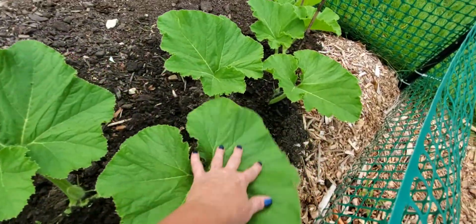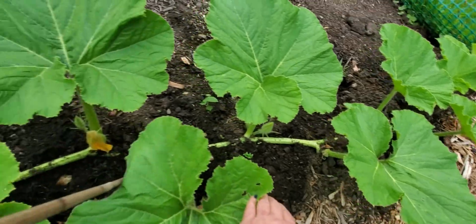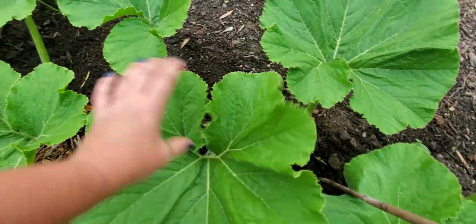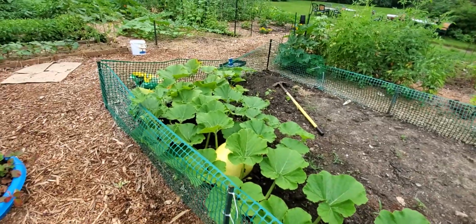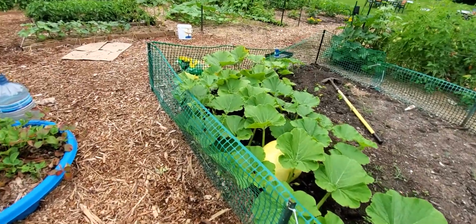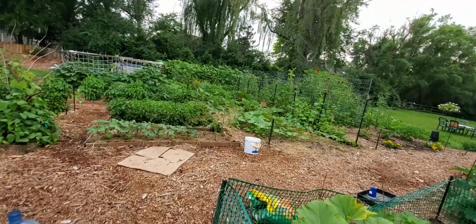We did have another baby on the vine somewhere. I don't know where he is. Maybe he fell off. Maybe we picked him off. I have no idea. But Tom has been out here taking care of these pumpkins like nobody's business.